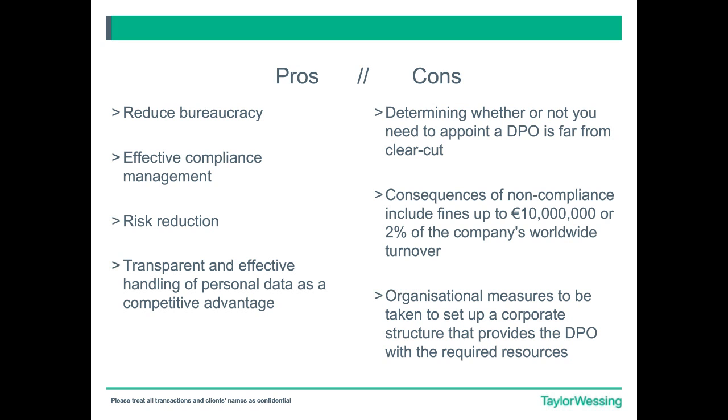If you have a DPO in place, this will lead to effective compliance management, and certainly it can lead to risk reduction, because if you have a look at significant data processing activities before you implement them, you still have the possibility to adapt them without major efforts, and this will potentially protect you from fines at a later stage. This is much more important under the GDPR than it is now, because the fines are just so much higher than under current national data protection laws.